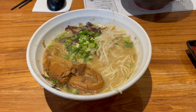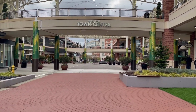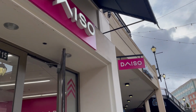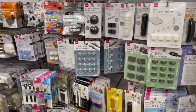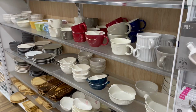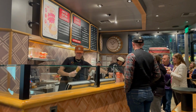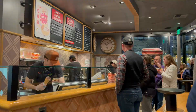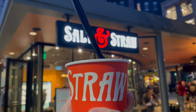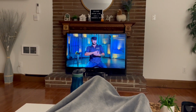So we were at the Redmond Town Center, and when I saw the directory of this area, I saw a Daiso store, so I had to go. If you don't know what Daiso is, it's basically like a Dollar Tree, but with Japanese items imported from Japan. Of course, we could not miss our trip to Salt and Straw Ice Cream. We got back to our Airbnb, put our little one to bed, and we watched Metal Shop Masters on Netflix and went to bed.